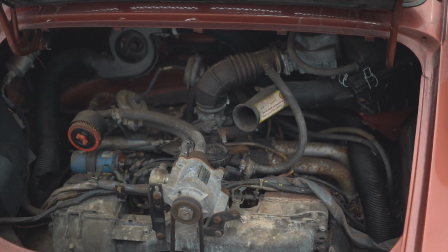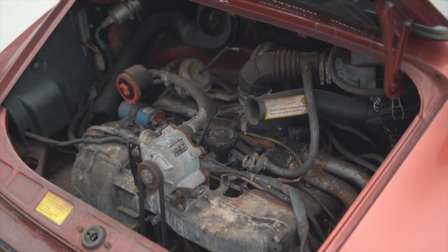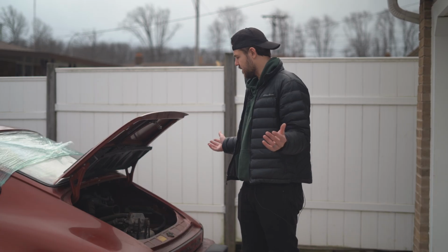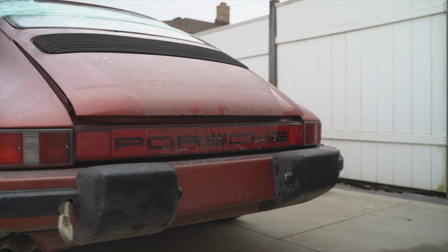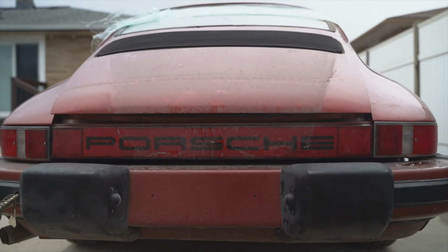So after these things sit for a while, they definitely get pretty beat up and the elements get to them. So I think I'm gonna either drop it and send it out to an outside source to get completely rebuilt. I have a couple buddies that might have contacts of people who can rebuild this, and go from there. It should be a fun one.